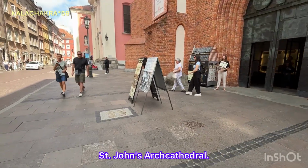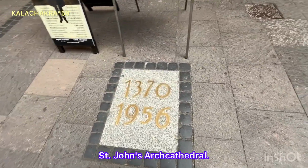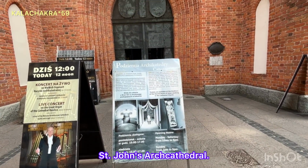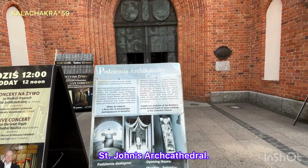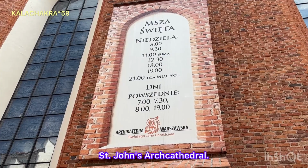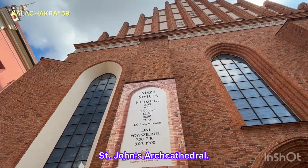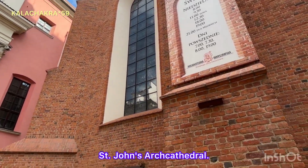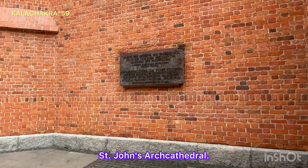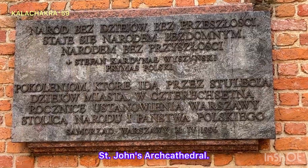We are now in front of St. John's Archcathedral of Warsaw. The distinctive red brick structure of St. John's Archcathedral catches one's attention the moment one stands in front of it. St. John's is Warsaw's most important church and a prime example of brick Gothic architecture. It was the site of royal coronations and significant historic Polish events.